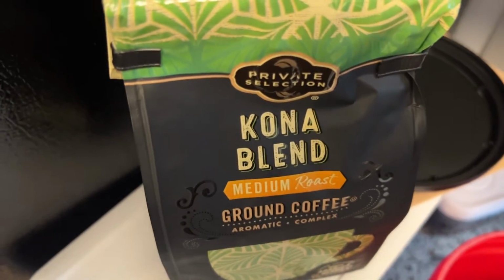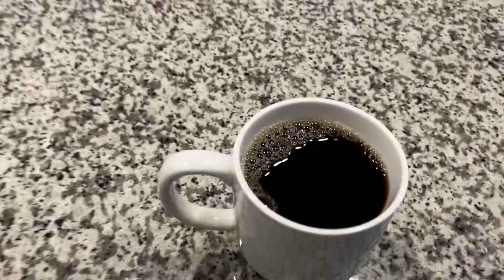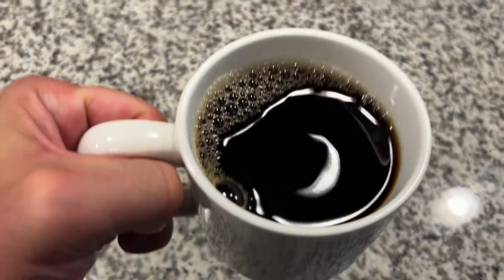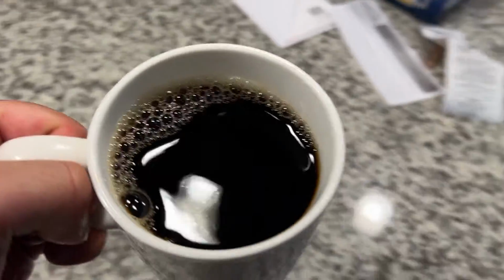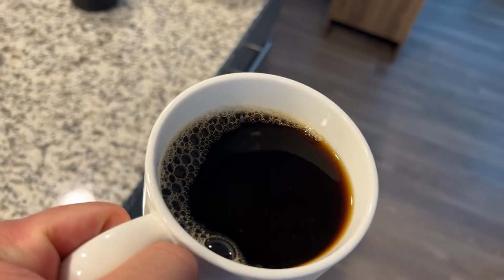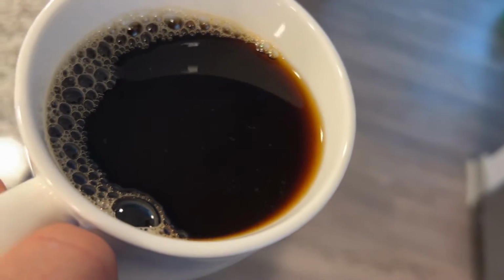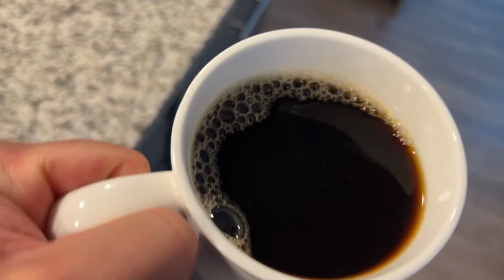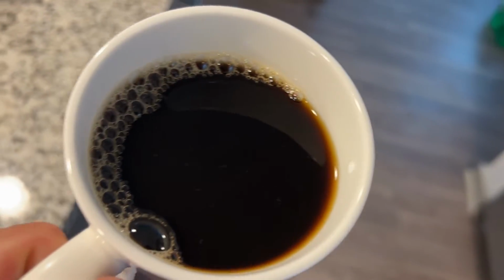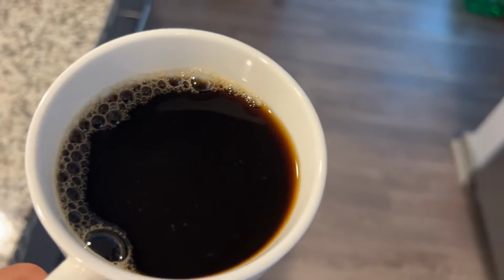We're gonna go ahead and brew this up and give it a taste. All right, stay tuned. Okay, so we've made our Kona coffee. I don't know if you can tell, but it's pretty dark in the brew, which I like. I can see on the edge, the ring here, right there. See that caramel color, that amber color? I like looking at that. That tells me how oily the coffee is, and that's a good sign because it means that there's probably gonna be a lot of flavor in there.